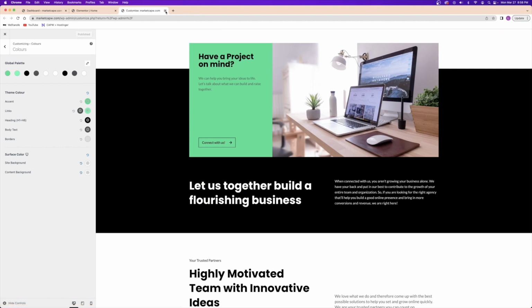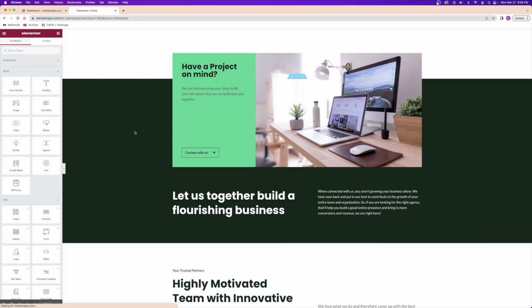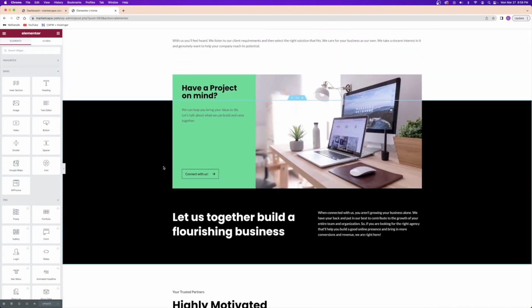Publish, and we're leaving. Okay, so now we're back inside of Elementor. You'll notice it's still green because we have to refresh the page because we made a change outside of Elementor. And let's go ahead and go back down. So we finished this section right here.